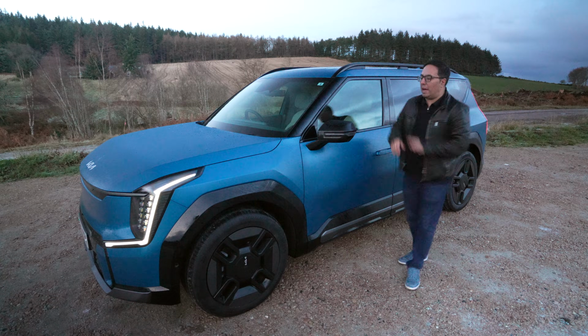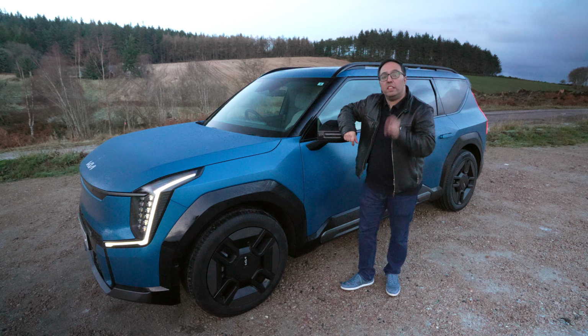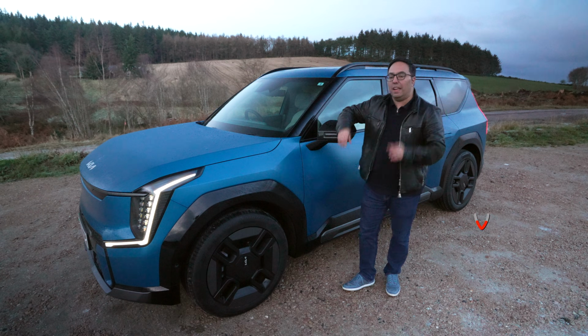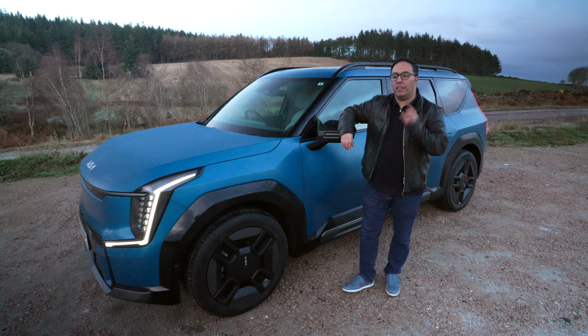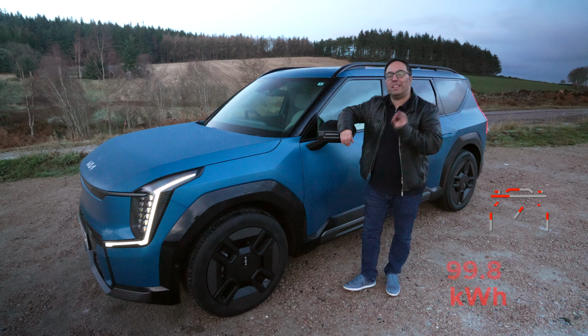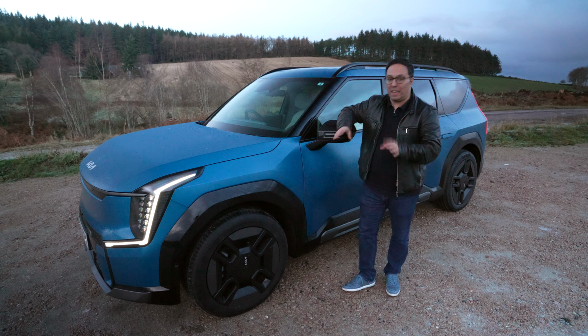Let's talk trim and specs and everything else you need to know. So all of these models have a 99.8 kilowatt hour battery. There's an all-wheel drive version which has 378 horsepower, and there's also a rear-wheel drive version which has 200 horsepower, 350 and 700 Newton meters of torque respectively. And we also have our GT Line, our GT Line S, and our Air trims. The Air starts at about 64,000, just under 65, going up to about 76,000 pounds in the UK. And you get a lot of car for your money, there's no doubt about that.